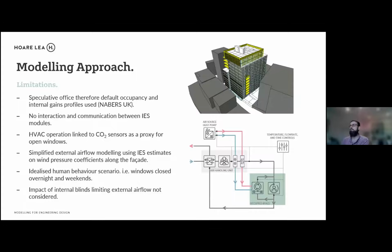And coming back to the point about those modules. If you remember, we had Apache HVAC and then Macroflow, there is no interaction between those two modules. They feed into the central simulation, but they don't talk to each other. So what that means in our HVAC modeling, we can't write a control to say, if window's open, turn ventilation off, because it doesn't know when the window's open, because that's dealt with by another module. So you have to simplify things based on temperatures.